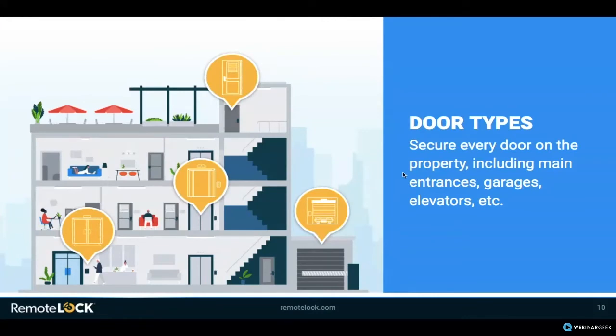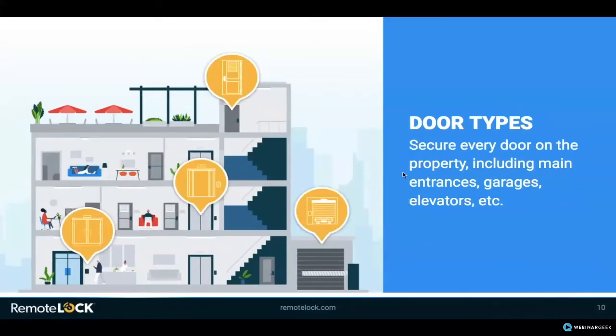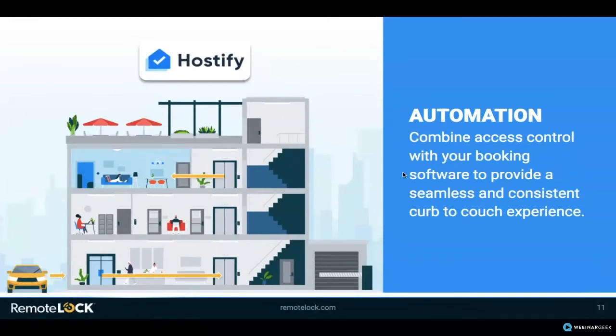We covered door types. As I say, we try and assist customers in finding a solution for all kinds of doors through the range of smart locks that we support. The automation, again, I think we probably covered that. It basically means that when a guest makes a booking on any of the platforms like Booking.com, Airbnb, and so on, everything happens in the background. It's very hands-off. You don't need to do anything.